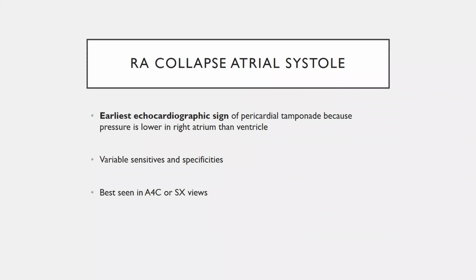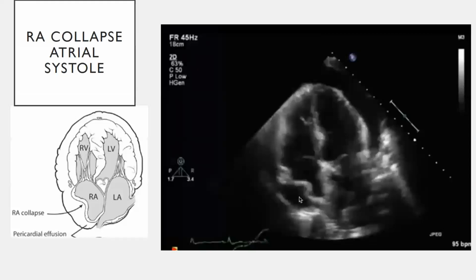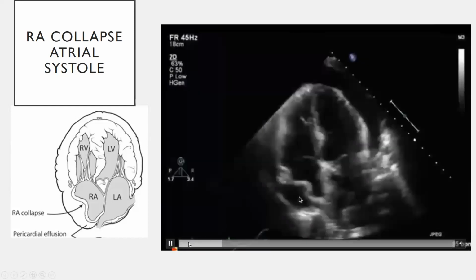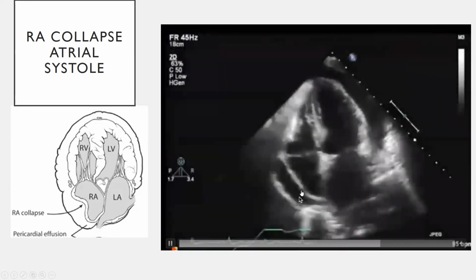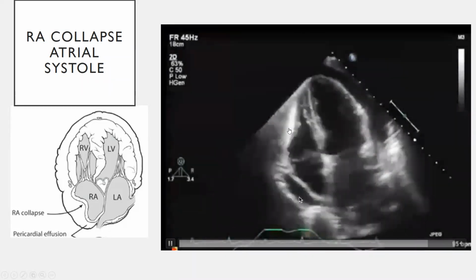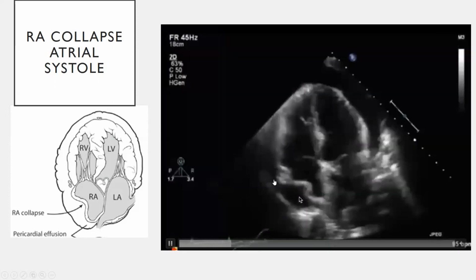There are variable sensitivities and specificities, and it's best seen in your apical four-chamber view or your subxiphoid view. So here's a good example, an apical four-chamber view. If you focus on the right atrium here, you can see the swinging of the right atrium, specifically in systole, it's collapsing. So you may see that. And if you actually look at the RV, you're not seeing any RV collapse just yet either.